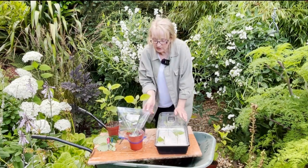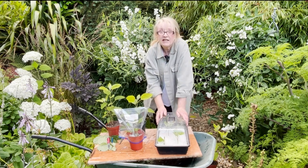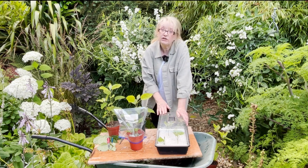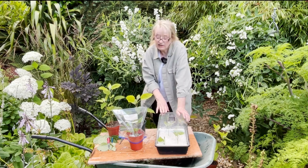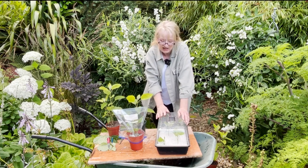So the last thing to do is to put these two lots of cuttings somewhere shaded. Need to keep them out of the direct sun, otherwise they'll lose too much moisture and they'll just wilt and die. So I'm going to find somewhere to put those and I'll just keep a check on them. And it takes about 6 to 8 weeks for these cuttings to root. Never used this method before, so it'll be interesting to see how it works.